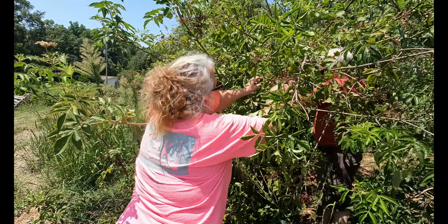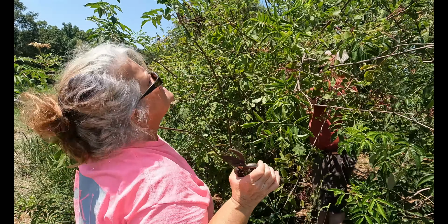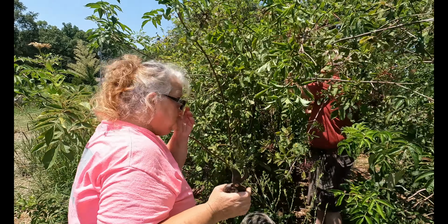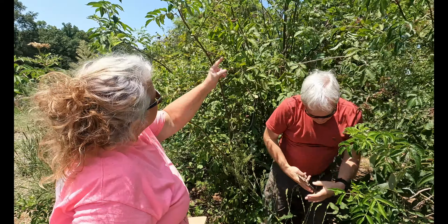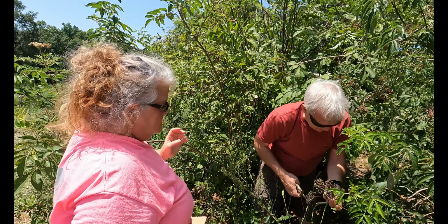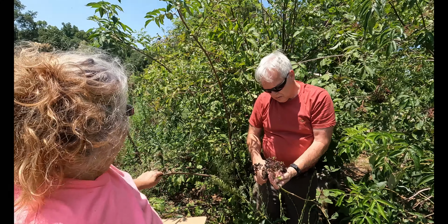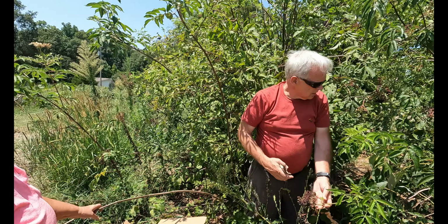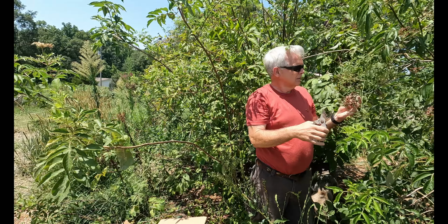Oh, there's some out here. There's the rest of them green. There's still a lot of green ones. There's some in that one up there. How about this one? It's on the ground. Oh, I don't think I would. About this on the end? They're just red. They're not even black. Gotta wait till they go black. They're just starting to turn real good.